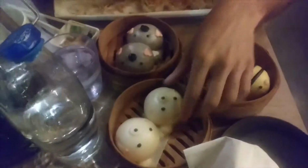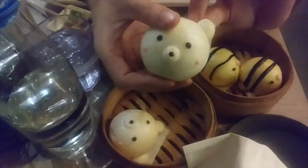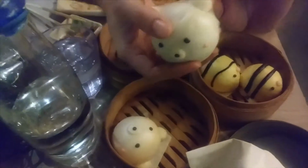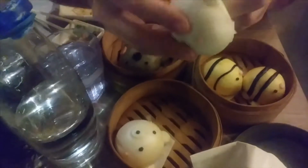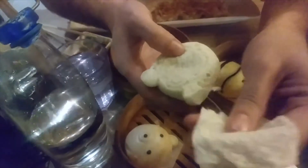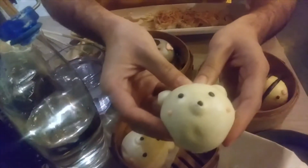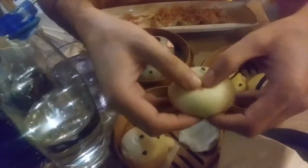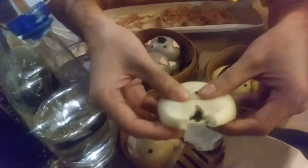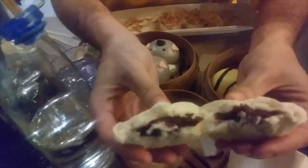Guys, now for the main event. We're gonna go ahead and split these open, review all the little sweetness inside. Be careful because it has the wrapping on the bottom, just like most steamed buns. That's cute, right? Oh. Wow.